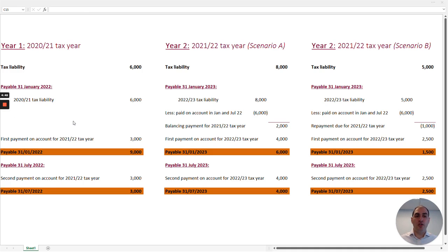Now, if you're in a situation where you know that your tax liability for year 2 is going to be lower than it was in year 1, and you don't want to be out of pocket by having to make a payment on account, which is going to see you overpaying your tax for that year, you could file your tax return early before the 31st of July and make a reduced payment on account for that.